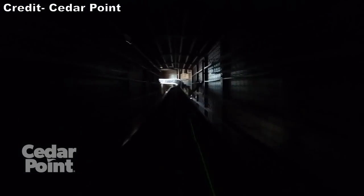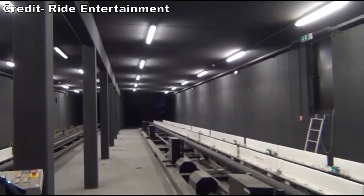After the launch, you have a snappy turn in the dark. It reminds me of the turn following the launch on Cedar Point's Maverick. It is a wild transition that also piles on the positive G's. Just watch your head because the suddenness can cause a headbang.